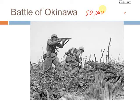Yeah, we're going to lose a lot more people, because are the Japanese going to just surrender? No, and the Japanese have far more people on mainland Japan. So the concern is, maybe we shouldn't invade Japan. What the Battle of Okinawa really did was make a land invasion less likely. And again, why did it make it less likely?